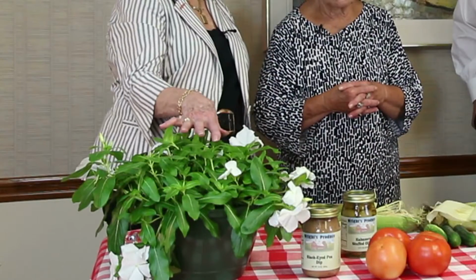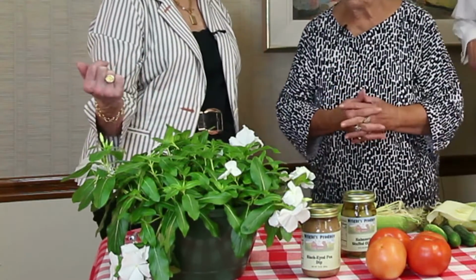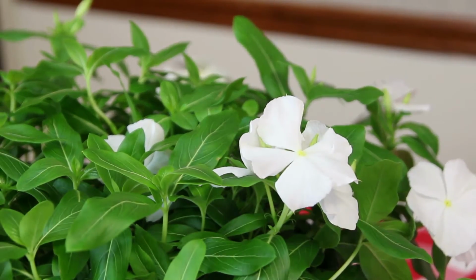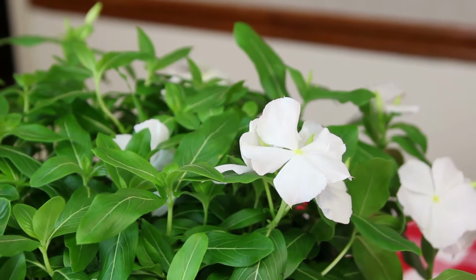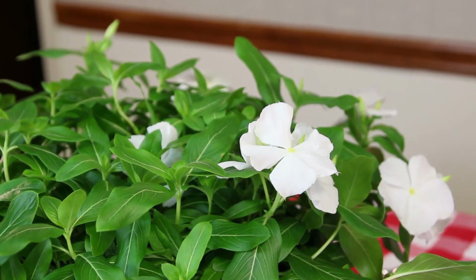And you've got the beautiful vinca. These are so pretty. And these, you said, are coming in from South Alabama? Well, that one did. Our local growers have it. It's the trailing vinca. It likes sun, and we have them in different colors, and it's a good heat plant. Beautiful blossoms, and those are twice the size of the normal blossom. So you know they're healthy.